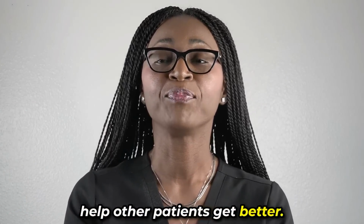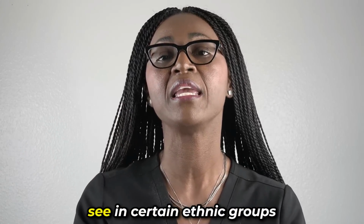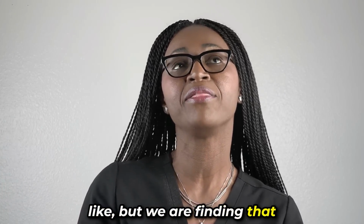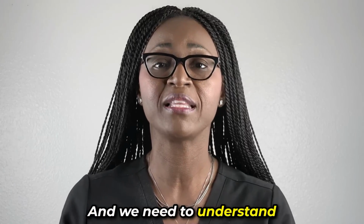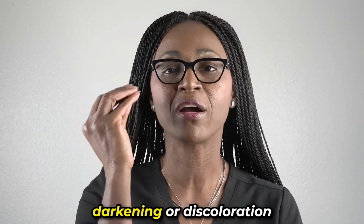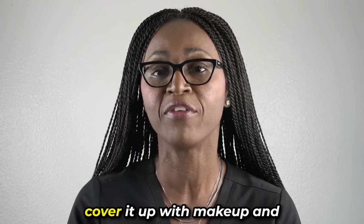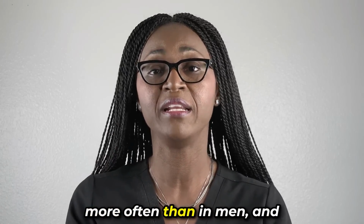Okay, so what is melasma? This is a discoloration of the skin that we tend to see in certain ethnic groups that basically shows up sometimes randomly, it seems, but we are finding that there are some associations or things that might trigger it, and we need to understand those things so that maybe we can better manage it. Okay, so melasma causes this darkening or discoloration of your skin, usually in patches on your face. Very noticeable, where you feel like you have to constantly cover it up with makeup, and we tend to see it in women more often than in men.